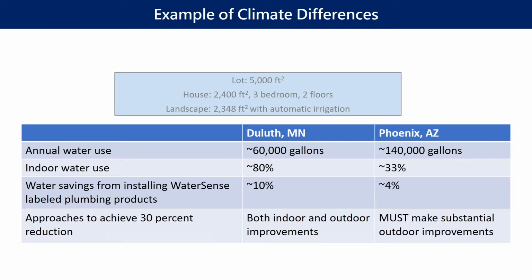So this starts to inform that obviously in a place like Phoenix, you have to take into account outdoor water use. You have to make improvements to outdoor water use in order to lower your HERS H2O score. But in Duluth, you're definitely going to want to do indoor improvements, and then maybe some outdoor improvements as well. And you can see here from the water savings, if you installed a WaterSense labeled plumbing product in Duluth, you're going to get about 10% savings, but in Phoenix, you're only going to see about a 4% savings because so much of that water use is outdoor irrigation.